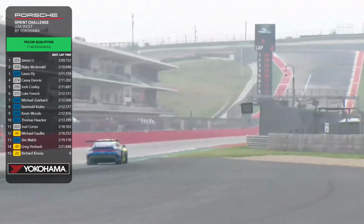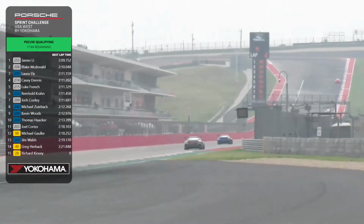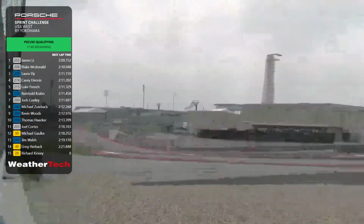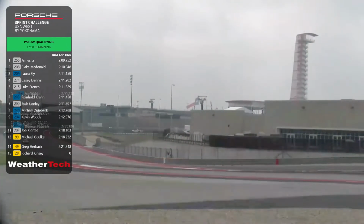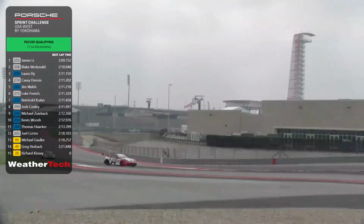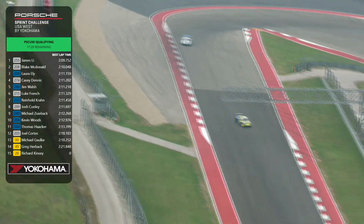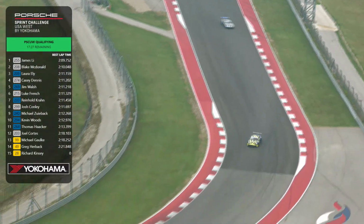Laura Eli improving up to third overall. Reminder, there's no difference between the Masters and the Pro-Am cars. It is all just down to driver rating. And take a look at this camera shot from turn 20. See the tower? That's how hazy it is. We're able to race, we're able to see corner to corner, but it's hazy. It's damp, and I think that's going to also affect some of the cars' setup.